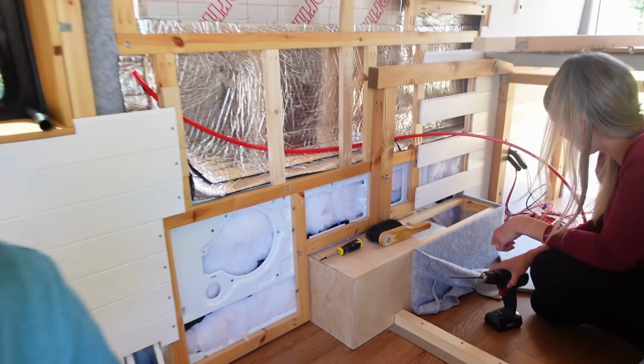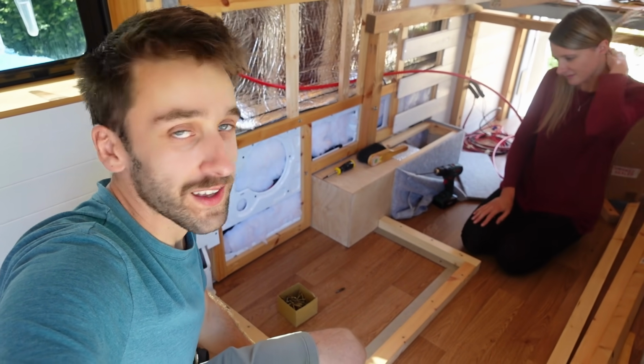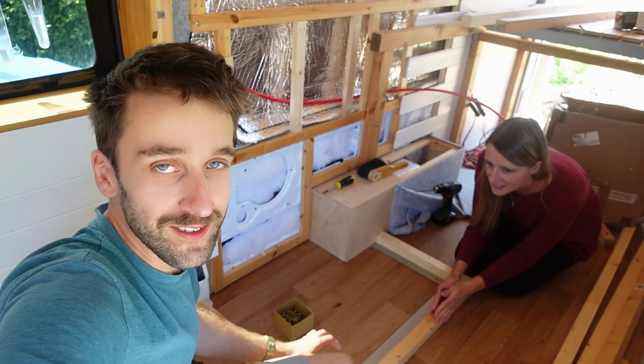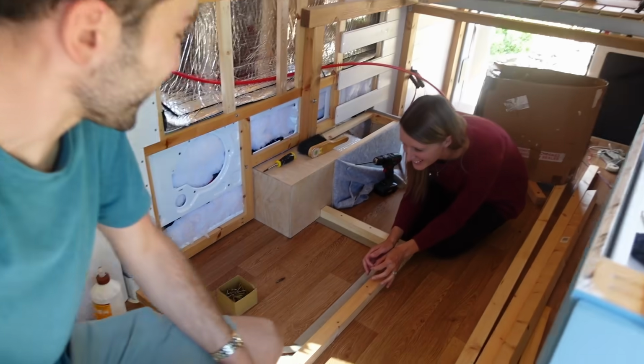Nice and strong. It's taken us absolutely ages in the process of a van build to try and figure out exactly where the shower's going to go. And it's kind of been the thing stopping us from doing the kitchen this side or the bench seats that side because we didn't know exactly where to build the wall. So it doesn't look like much, but getting this square on the floor actually opens up a lot of possibilities. It does, yeah. It's ridiculous.